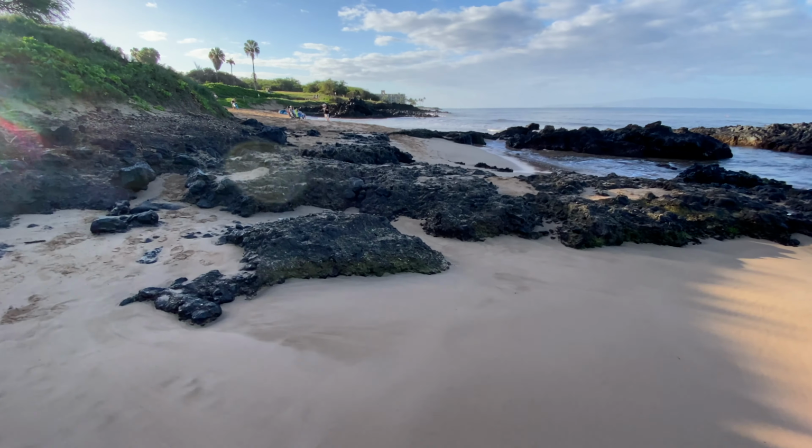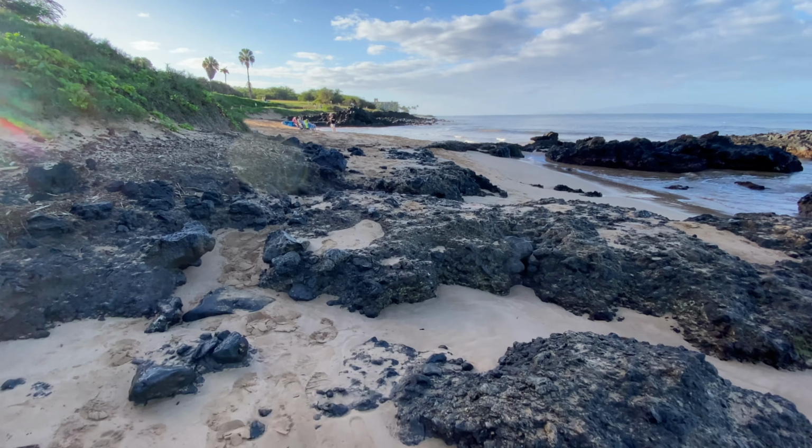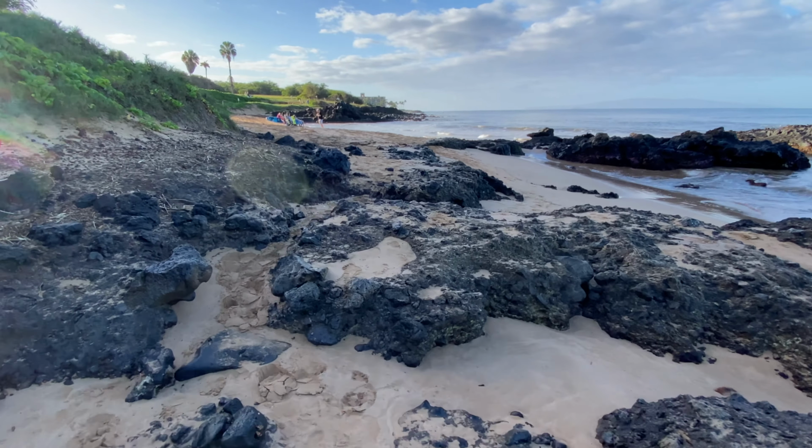And if you're walking along the beach with this lava, use care. It's sharp like a knife and it can easily cut you. Lava is mostly iron, the stuff they make steel out of, like knives.